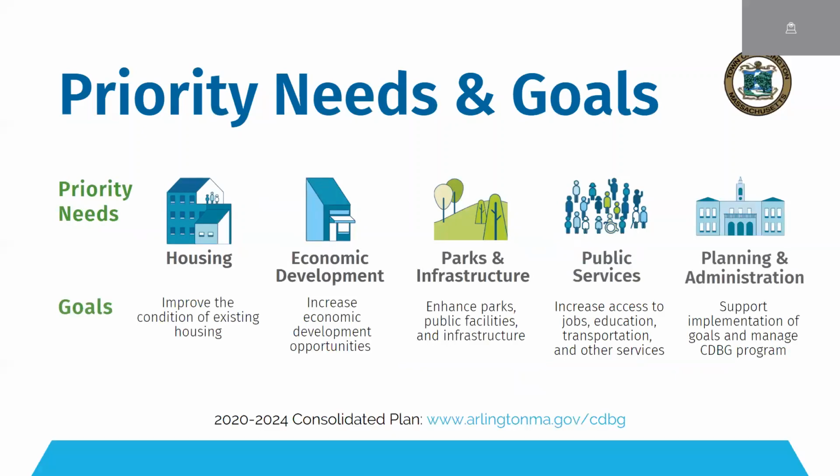Now let's talk about the priority needs and goals. The 5 priority needs and goals are set forth in the top row of this page: housing, economic development, parks and infrastructure, public services, and planning and administration. These are set in the order of priority that Arlington established in its consolidated plan. Associated with each of these priority needs is a goal that further refines the targeted priority need.